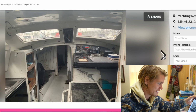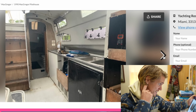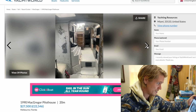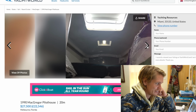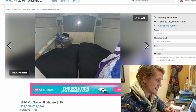A little bit broken there at the front. A lot of stuff stripped out, which is kind of good. You can see the bulkheads. I don't know how well these things are built. Requires a bit of a refit. But imagine surfing down those trade wind waves in this thing. Marina costs are going to be ridiculous, but I think that would just be hilarious.